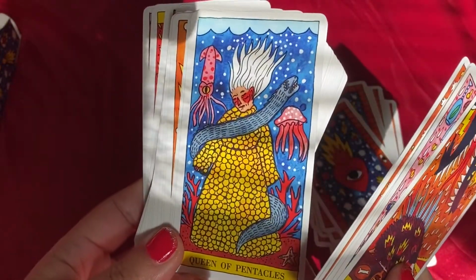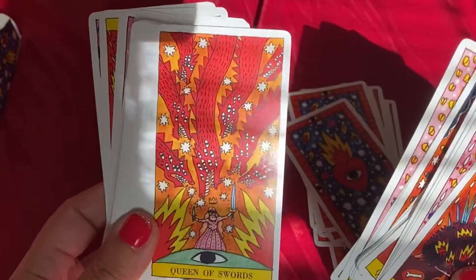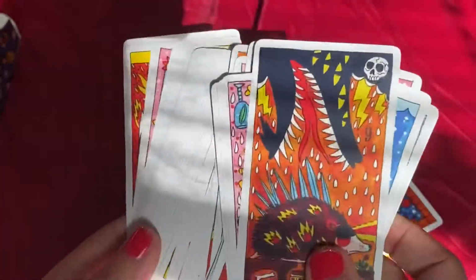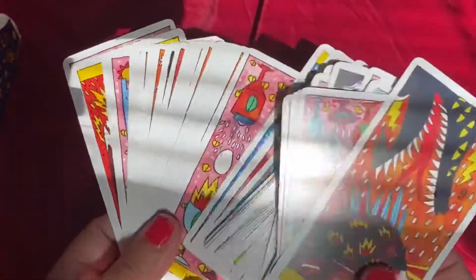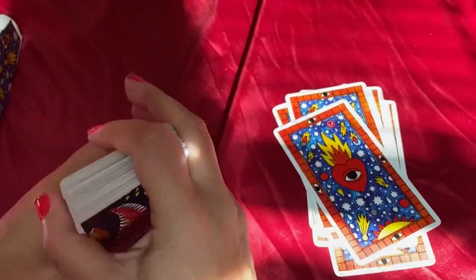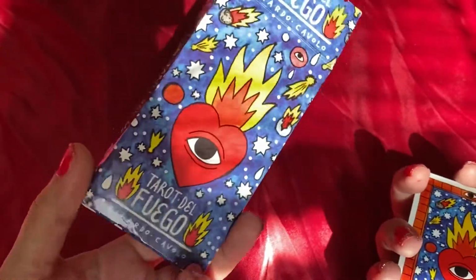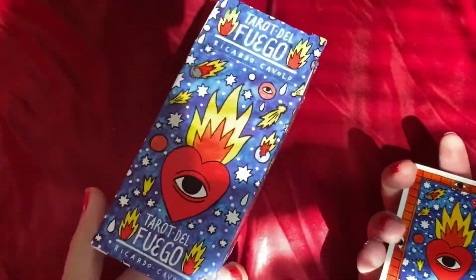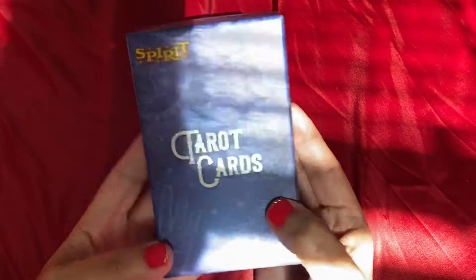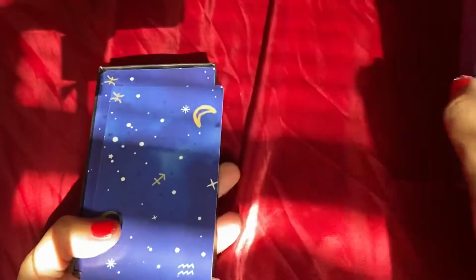Look at her. I love this deck. Whoa. And that's sitting beside my bed. I just flip through this deck, I don't do anything else with it. And I got this little weirdo by my bed too. It's just from the Halloween store.